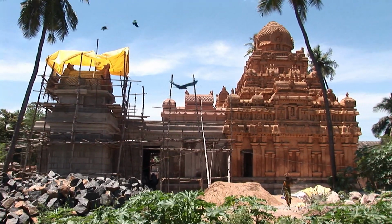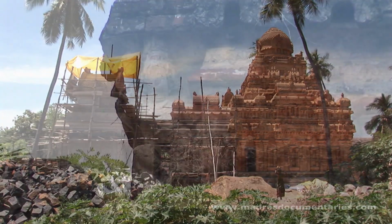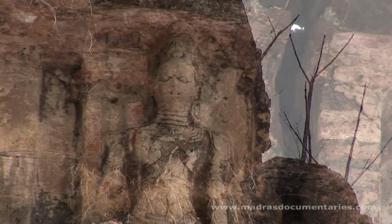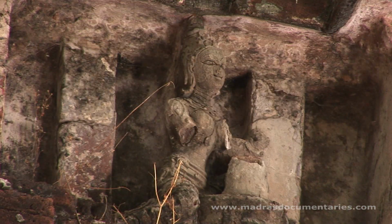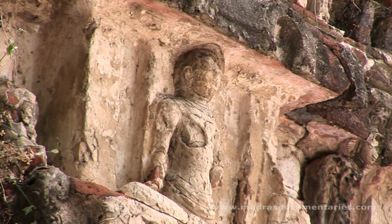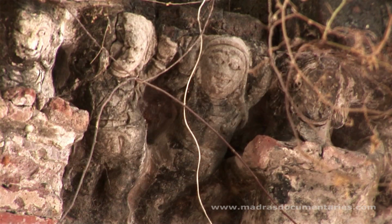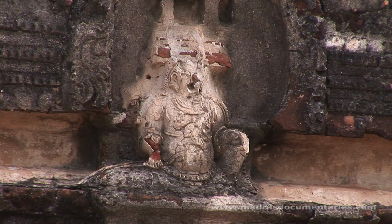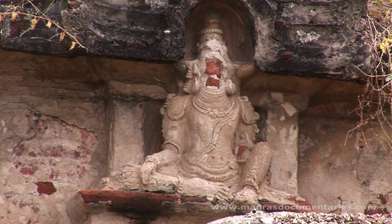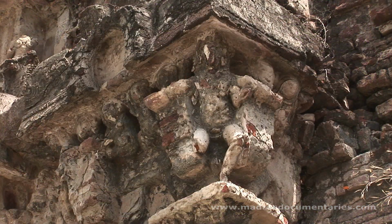As the monument took shape, the focus changed from repair to decoration. The temple had many stucco figures decorating the outside of the vimana or superstructure. These stucco figures played a part in decoration and also in the agama science or shastra. The figures spiritually protected the structure and enhanced its power.